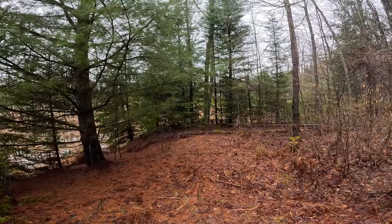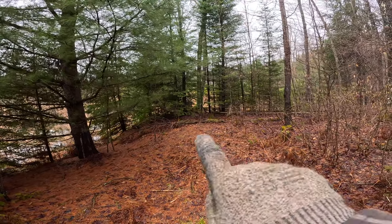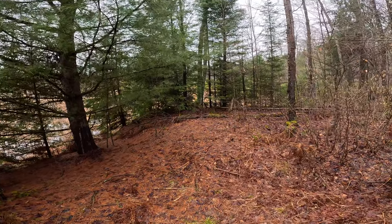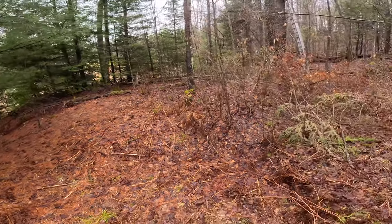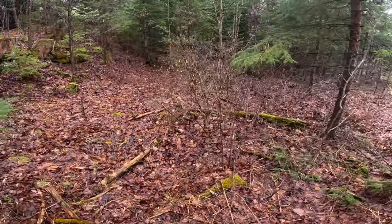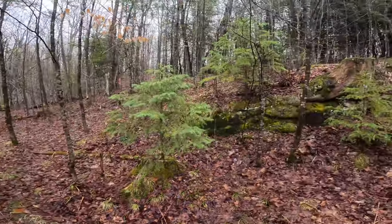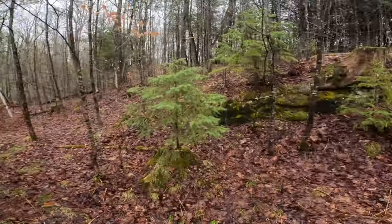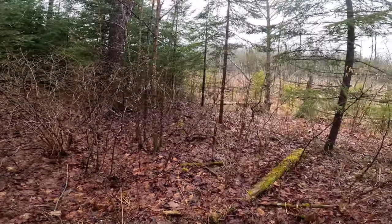Wow, this is a popular spot. There's even a log there that's partly trampled down by how often they go through that spot. Maybe I'll have to put another camera down here. We'll see. If I've got one camera that is a dud, then I'll bring it down here.